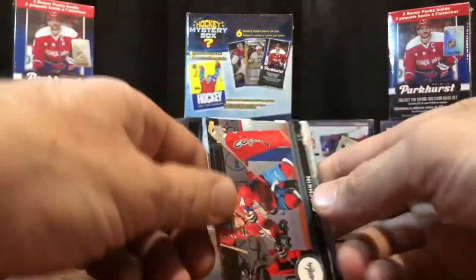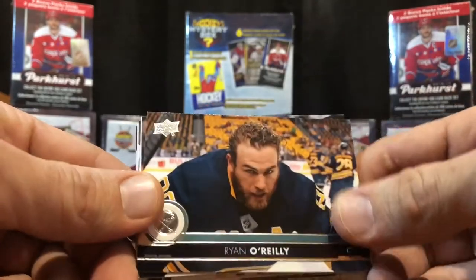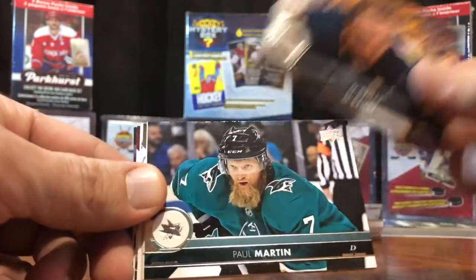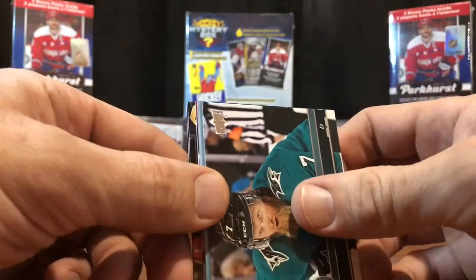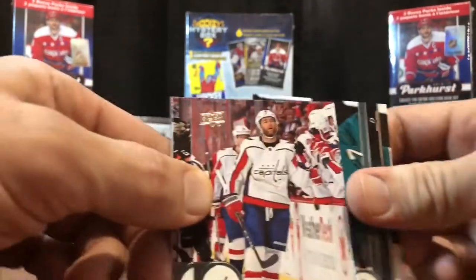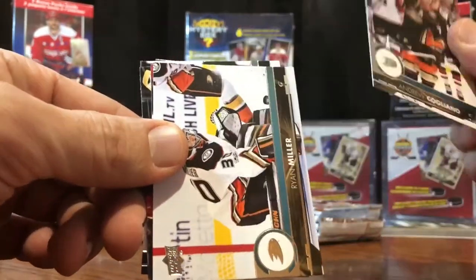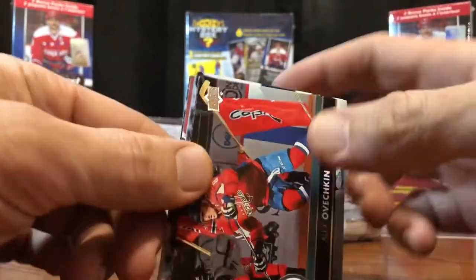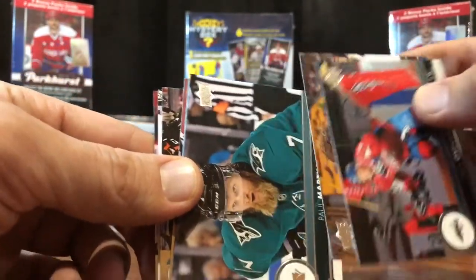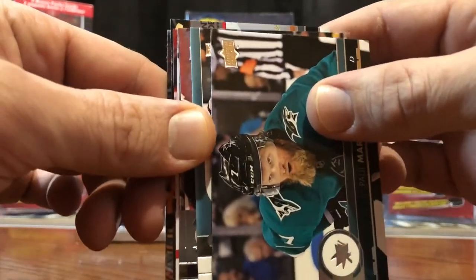Here we go. Ovechkin. O'Reilly. Martin. Oh, we get a first Young Gun, boys. I'm gonna save it for last. Brent Connolly. Gagliano. That's another goalie there. Miller. Mark Stone. Ovechkin. Anyway, I'm gonna get down to this. Find out what's in. Here it is, boys. The first hit. Young Guns.